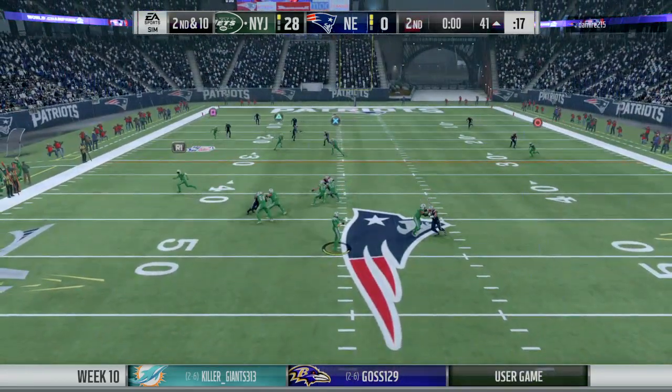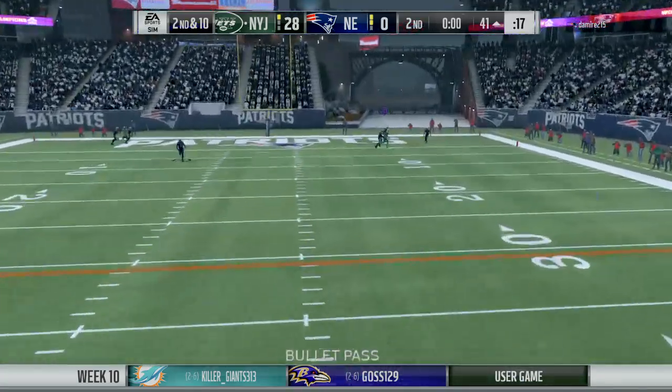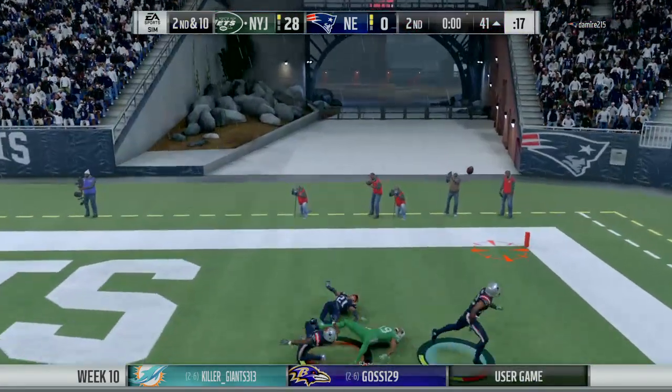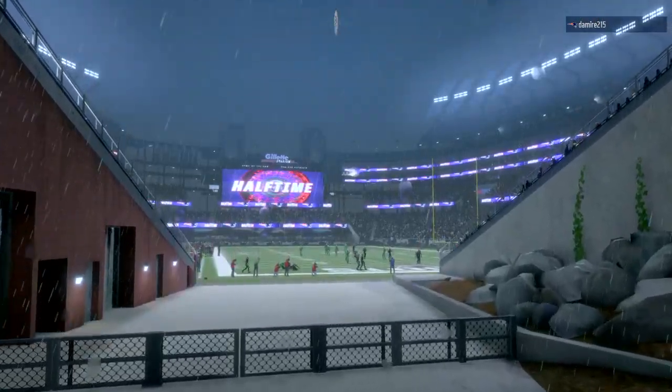They'll throw now on the final play. He'll rifle this one deep right side. And too much juice. It'll be out of bounds, incomplete.